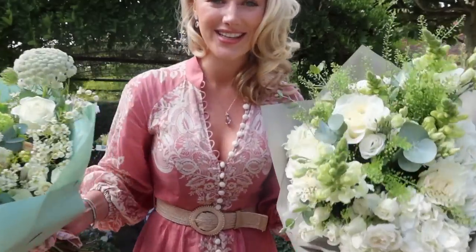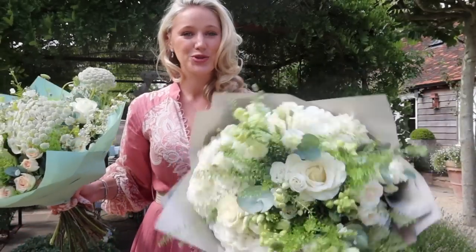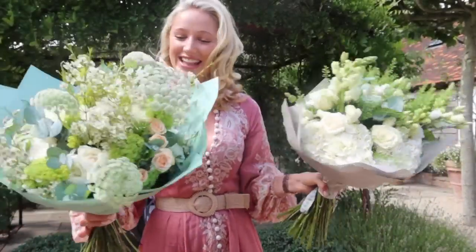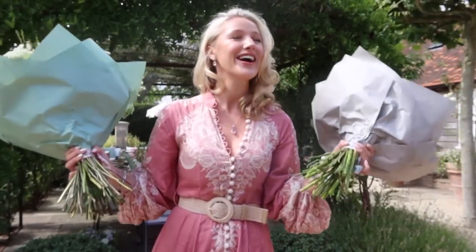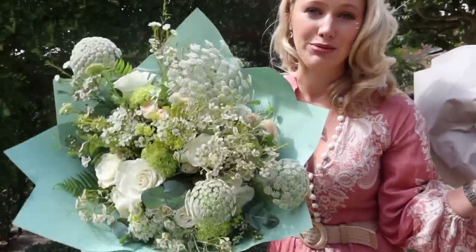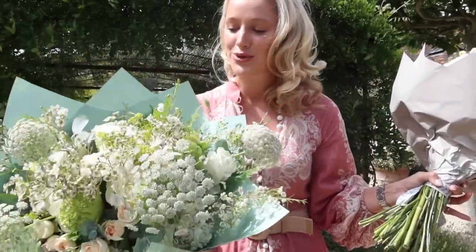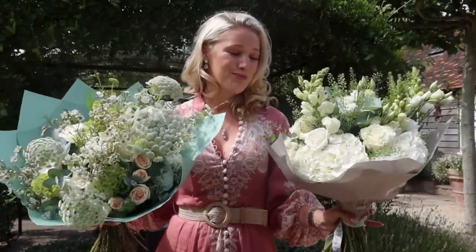Bouquets that Flowered UK have sent. So this is the stunning bouquet designed by Laura Willis. It is called Summer and it is simply exquisite. And this one is designed by the one and only, you guys love her, I love her, we all love her, Josie. So this is the perennial millennial and it is Josie all over. You've got cow parsley, spray roses, beautiful peach roses, ivory, and I'm just blown away.